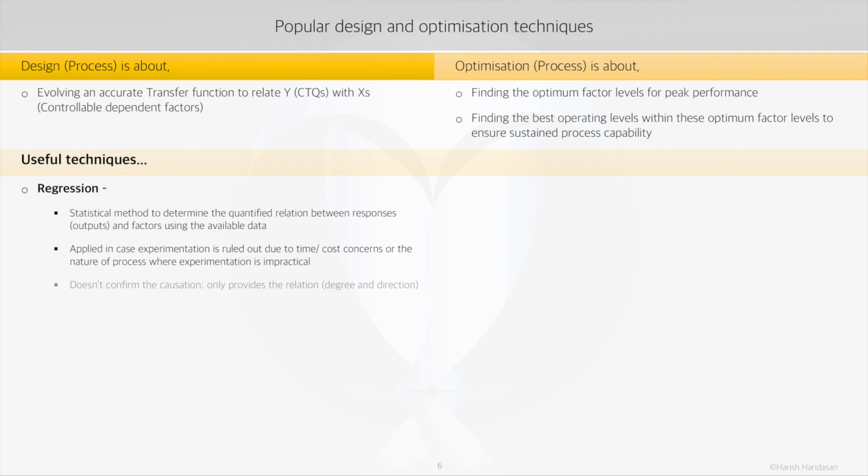The most common is regression. Commonly, it is used to find a transfer function between Y and X's, or finding the vital X's that represent the Y or the output response. From a design point of view, one limitation is that it does not confirm causation between Y and X's. It can be used if experimentation is ruled out and we have to rely on data mining.